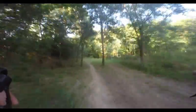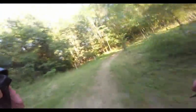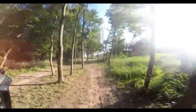This corner, you should be able to rail. Definitely take it wide. You should be able to rail this at speed. And then here we're heading into Little Zolder. You can see that there's a number of different paths that you can take.